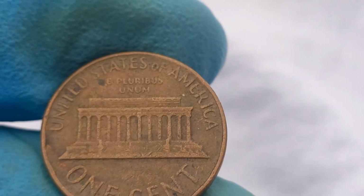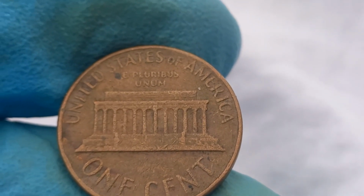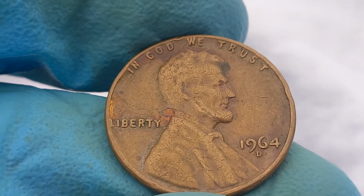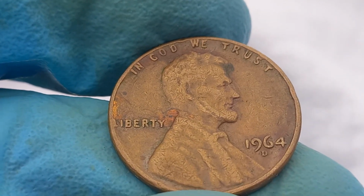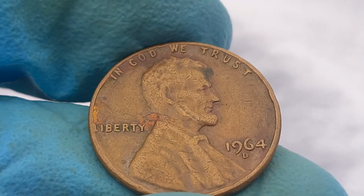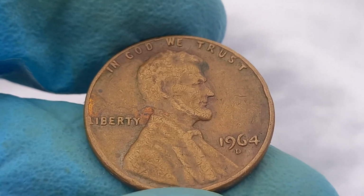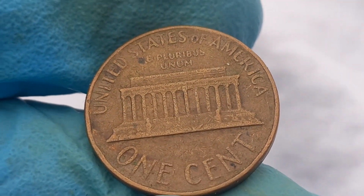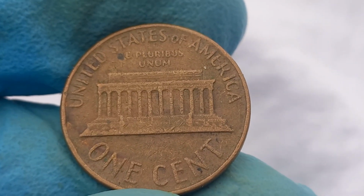Collectors were shocked. A coin worth 1 cent suddenly transformed into a treasure worth more than a house, more than most people earn in a lifetime. And yet, the beauty of this story is that it's not locked in a museum, not trapped in a vault. It's still out there, which means it could be in your hands. But here's the detail most people miss.